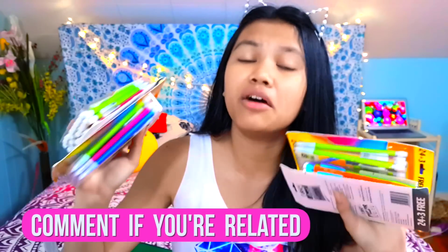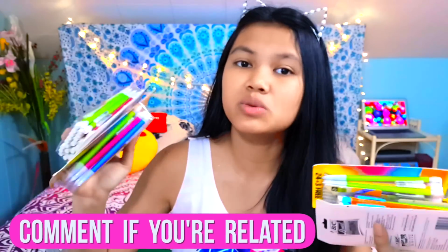Moving on to the second bag, these are the pens and pencils. I got not 1, not 2, not 3, but 4 big mechanical pencils. These are my favorite. I got the sparkly ones and the extra strong ones. I love these so much because they're just the best pencils. Trust me, by the end of the first month of school, these will be gone.